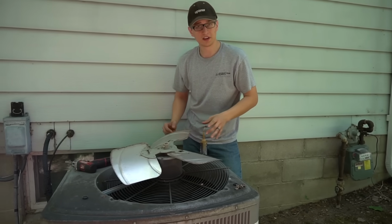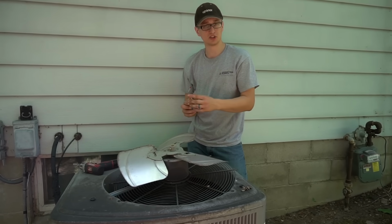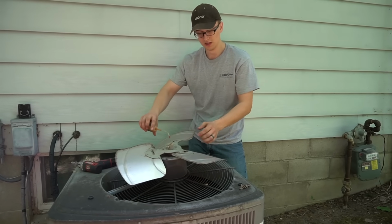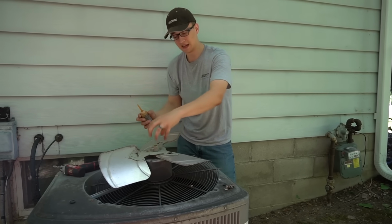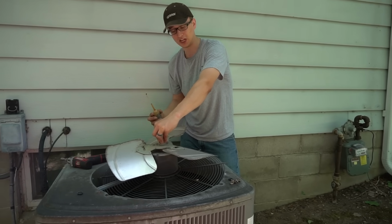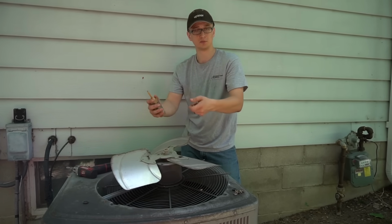And while you're ordering it or going to buy it, you should probably flip this over. And then if you have some Rust Buster WD-40 or even the oil, squirt some right inside the shaft and the hub here. Because a lot of times this fan will be really stuck onto the shaft and it's hard to pull off. So the more you can lubricate it, the easier it'll be for you to pull it off.